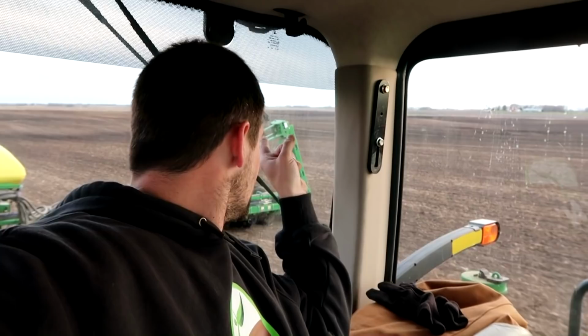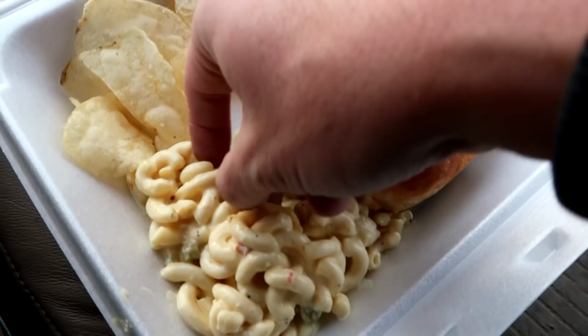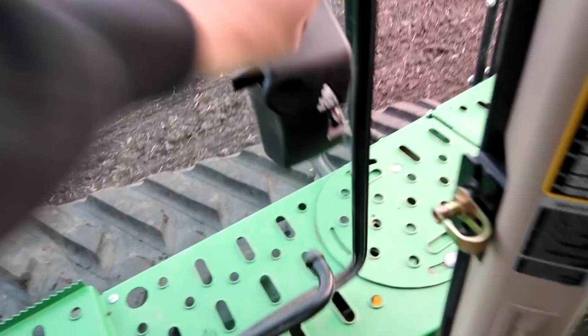Wait a second. Oh, they fall apart. Oh, too much. The tensile strength on the chips is not strong enough to hold the mac salad. Otherwise, that would have been genius. Here comes my fork. Don't you dare film my messy car now. You edit it. This is not for the internet.